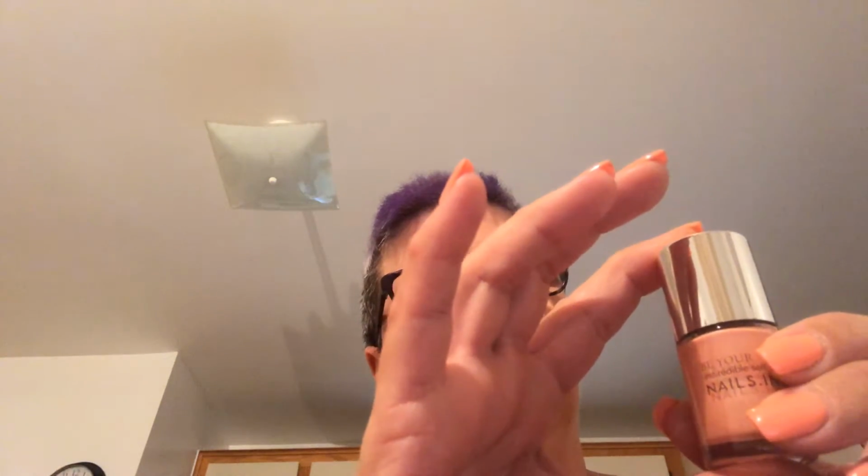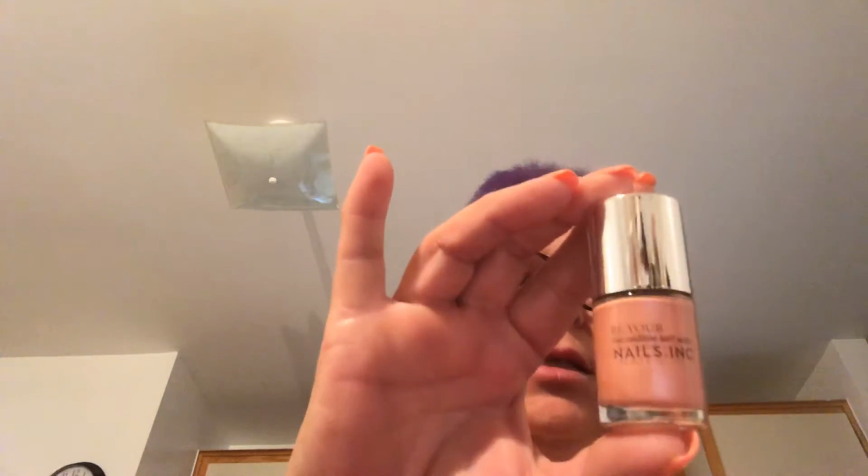Okay. Ooh, we got nail polish. And the color is Feelings. That's really pretty. It's almost similar to a color I'm wearing on my nails right now, but less peachy. So that's the nail polish, and it's from Nails Inc. Well, Incredible Self with Nails Inc. Actually, really pretty color.